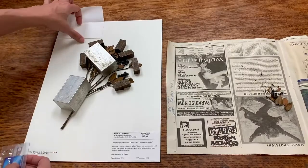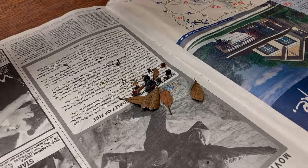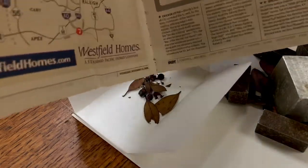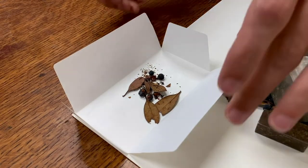Next, we're going to want to make sure that our fragment packet is attached to the sheet. Now this is important because oftentimes there's going to be some leaf fragments or maybe some loose fruits that have fallen off in the newspaper, and we don't want to get rid of them because they could be useful for future research opportunities. So we'll go ahead and put them into the little envelope and then close it.